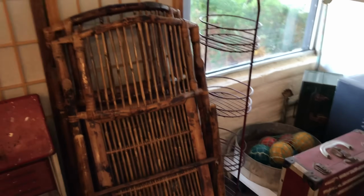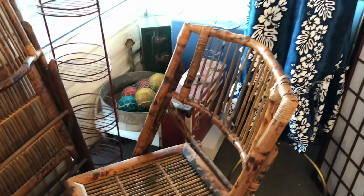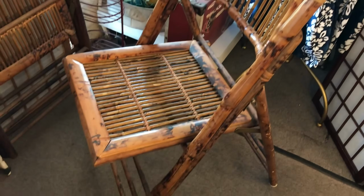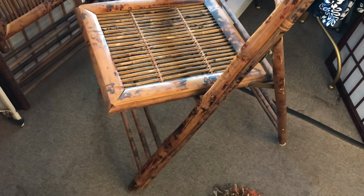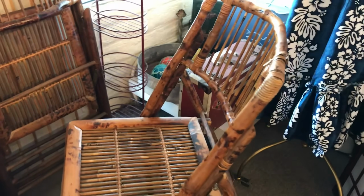I feel like a lot of the times when you shop at stores like Target, Crate and Barrel, everyone's gonna have those pieces, but I also saw these folding chairs, again, just very unique, very different, and that's my favorite thing about vintage shopping, is that the pieces are going to be different and unique than everyone else's home.